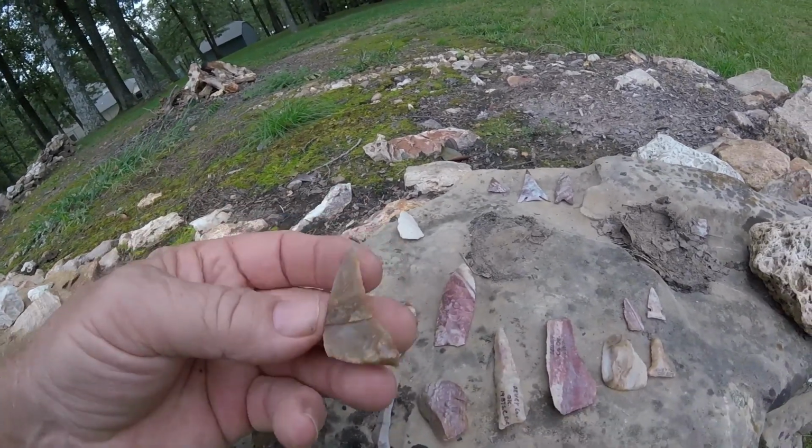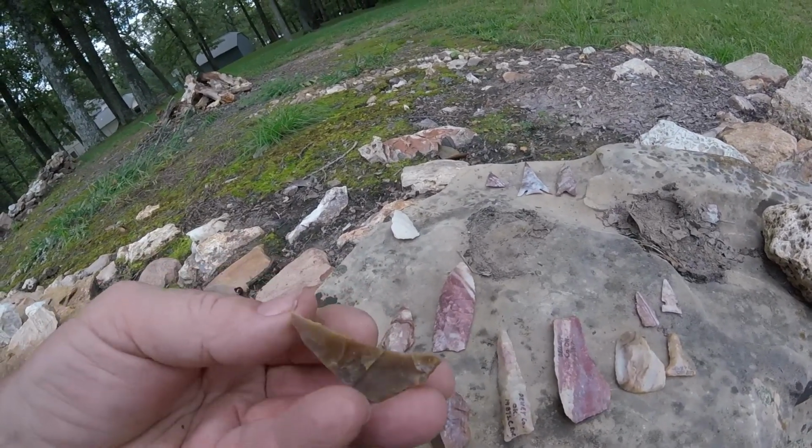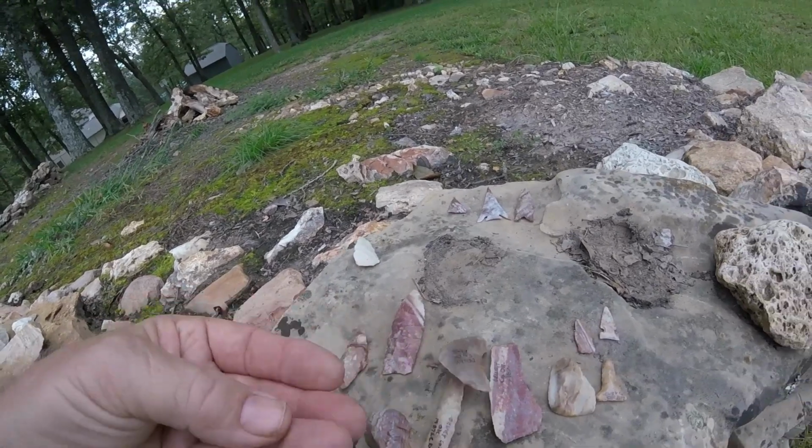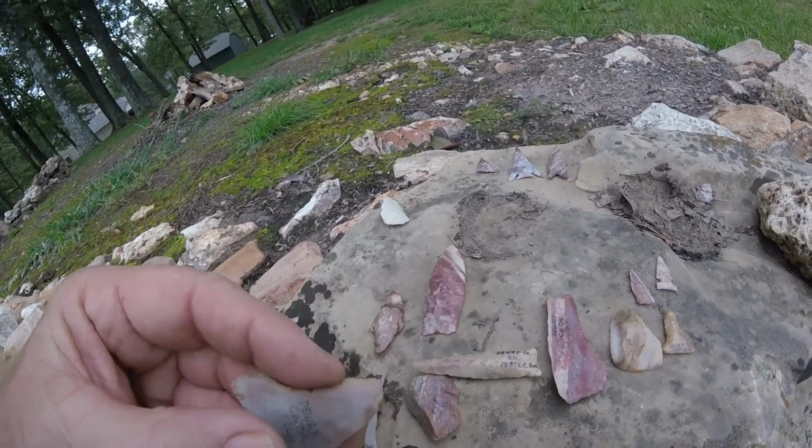And here's a little tool. Been sharpening all on the inside of that. Probably used as a, I don't know what, anything they wanted to cut with it. It's still sharp.